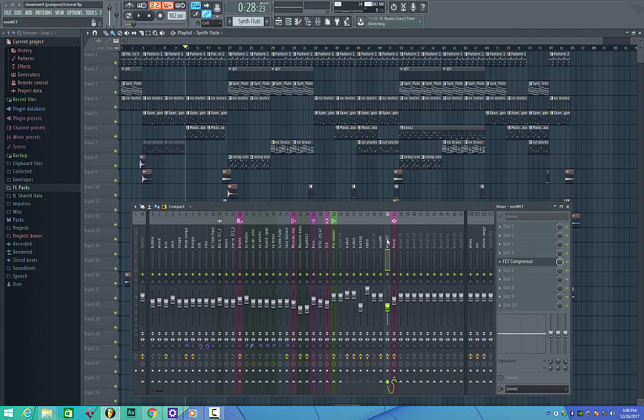What is the 8th reason why your mixes don't sound professional? The reason is that you don't have enough headroom. So what is headroom? Headroom just means that your master bus should have enough space. You should not be clipping.